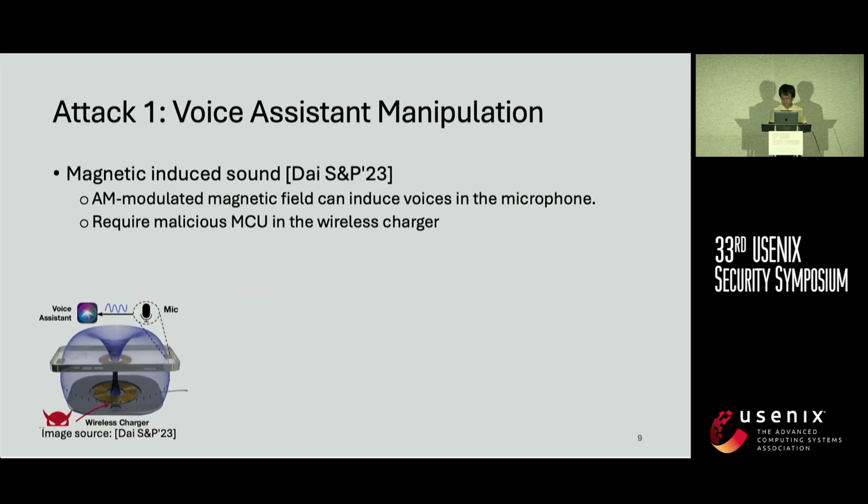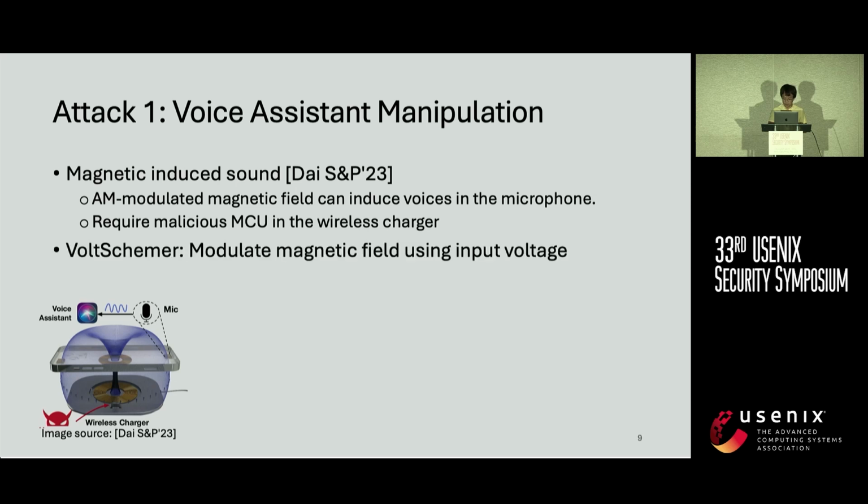Now let's see the attacks an attacker can achieve with VoltSchemer. The first attack is voice assistant manipulation. There is previous research demonstrating that an AM modulated magnetic field can induce sounds in a microphone and control voice assistants like Siri. However, their method requires a malicious wireless charger with malicious MCUs and can't work with off-the-shelf chargers.